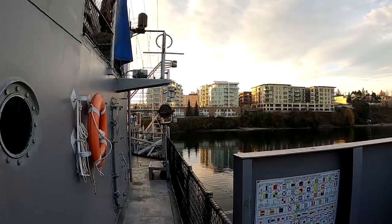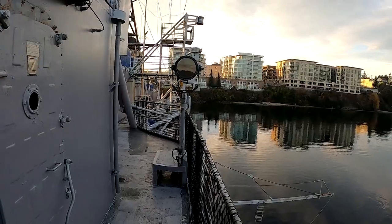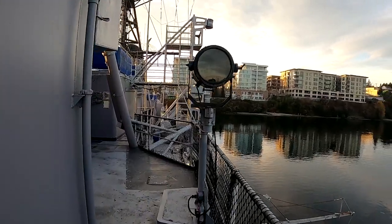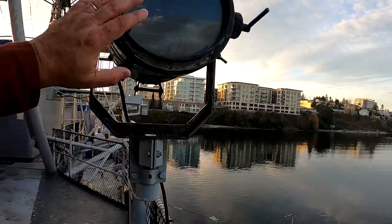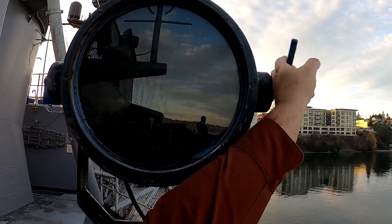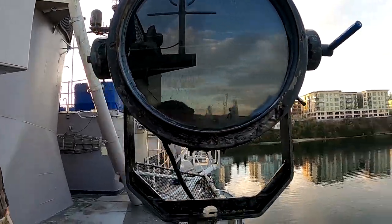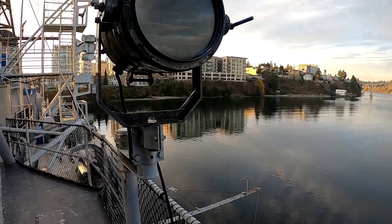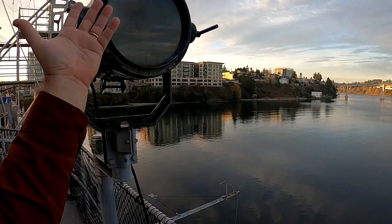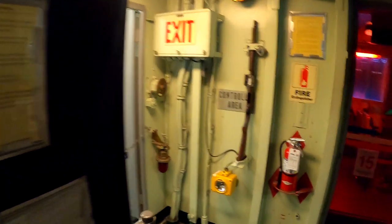Right here is a signal lamp. This is how signalmen would communicate with other vessels. This is a really high powered light, and they would open and close that light source, essentially Morse code, to communicate with other signalmen on another ship. This array would rotate.